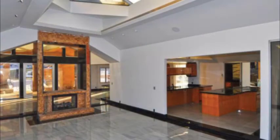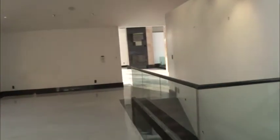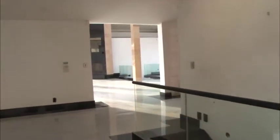Correct. So as you enter in the front door, you walk into a little formal reception living area, and there's a floor-to-ceiling fireplace. As you walk through there, this would be the first room you encounter, and it's the great room. It's great.